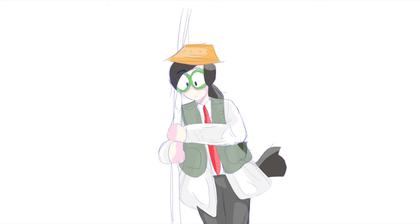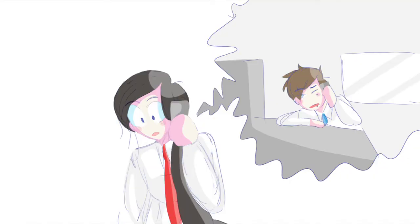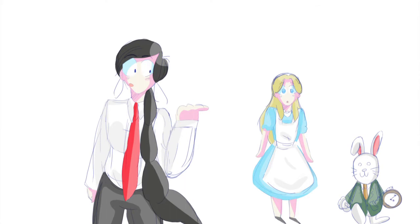But there was another way to get samples into the core. We could do it through the rabbit, which is this chamber that you can use to send samples to the core through a pipe. Before sending it in, we would need to call whoever was operating in the control room to let them know that a sample would be entering the core through the rabbit hole. Yes, we were going for an Alice in Wonderland theme here.